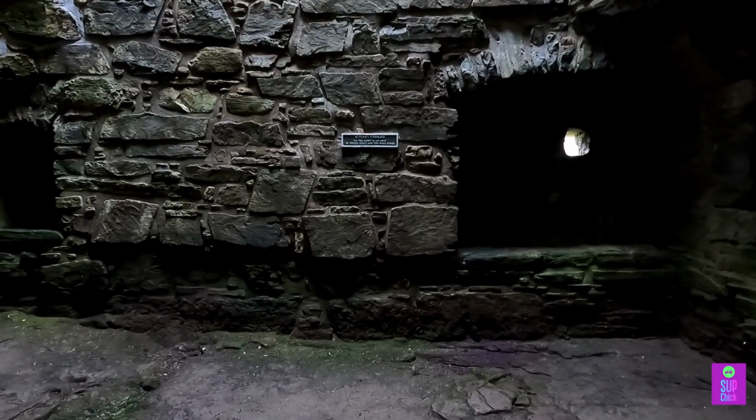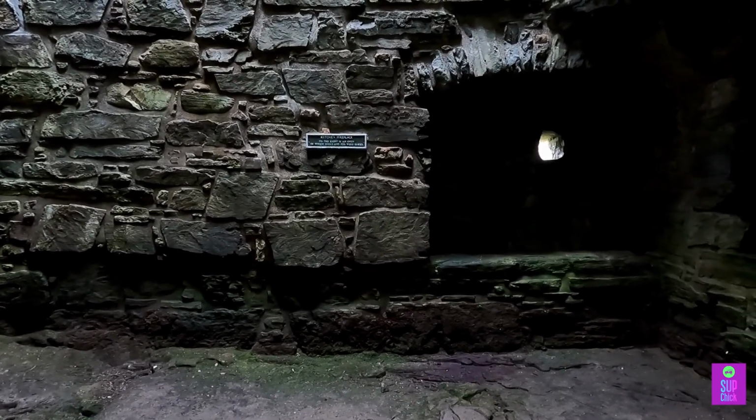This room that you can't see is an absolutely huge cavern which housed the kitchen. It felt more like a dungeon and was pretty spooky. To the right is an oven where bread and pies were baked.